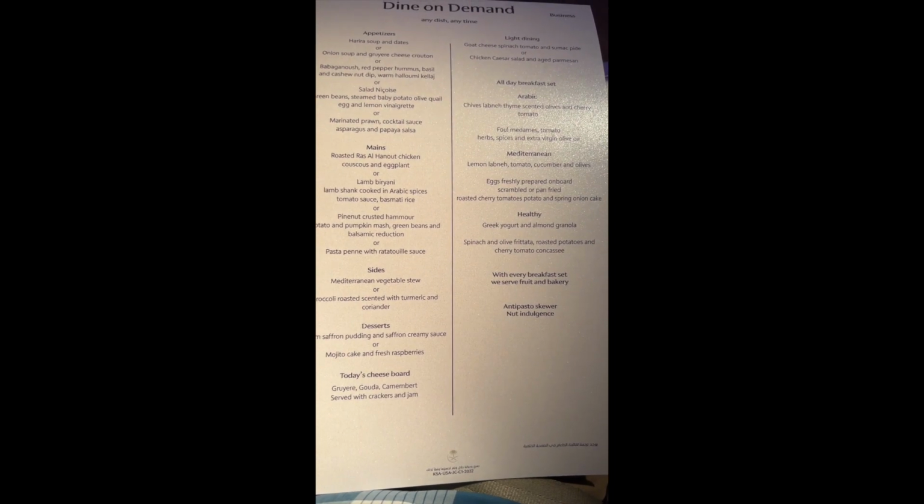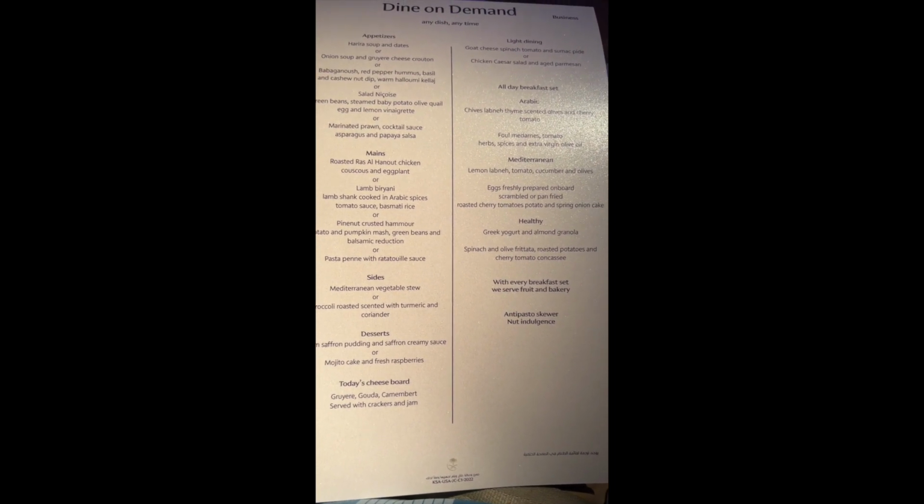So the structure of their meal plan is dine on demand. Any dish, anytime. Theoretically, even though it's 6 a.m. at the time of our departure, you can ask for a dinner meal. And you can ask for the same meal multiple times. But because it's breakfast time, we are going to start off with their breakfast menu that's broken down to Arabic, Mediterranean, or healthy category. But you can mix and match, and that is what we ended up doing.